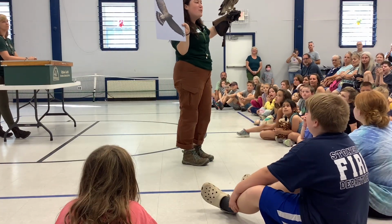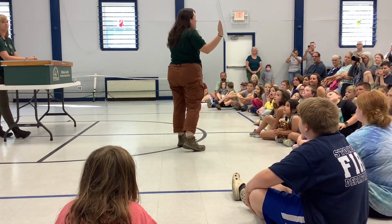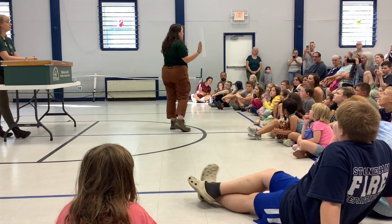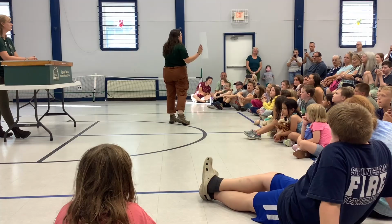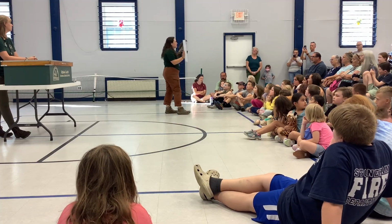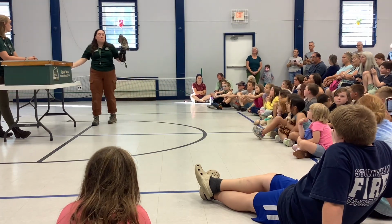So you can see while you're looking at the broad wing from below as they're flying overhead, you would see that stripy tail. That's a really good way to identify a broad wing hawk. They're doing big, wide circles, and you see that stripy tail, the sun coming through it. You're probably looking at a broad wing hawk.